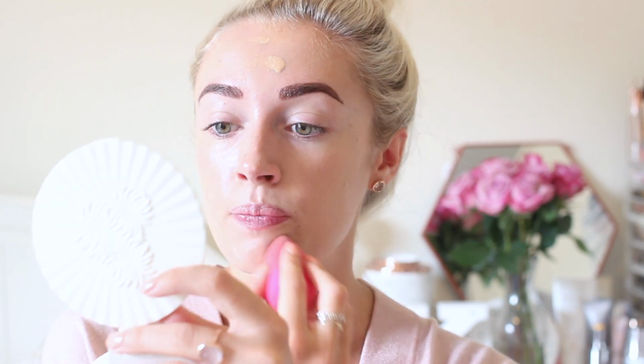So my skin is fairly bad today. I've got quite a few spots. My eyes are really red. I don't know why. I think maybe I'm getting a little bit of hay fever. So I'm having to use quite a bit of the CC cream, which in itself is quite light. So I'm just going to blend this in, and then I'm probably going to put in another layer of coverage.